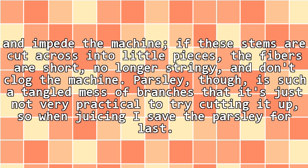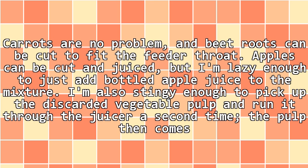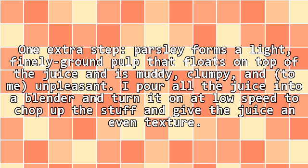Carrots are no problem, and beetroots can be cut to fit the feeder throat. Apples can be cut and juiced, but I'm lazy enough to just add bottled apple juice to the mixture. I'm also stingy enough to pick up the discarded vegetable pulp and run it through the juicer a second time. The pulp then comes out warm and damp instead of juicy. One extra step: parsley forms a light, finely ground pulp that floats on top of the juice and is muddy, clumpy, and to me, unpleasant. I pour all the juice into a blender and turn it on at low speed to chop up the stuff and give the juice an even texture.